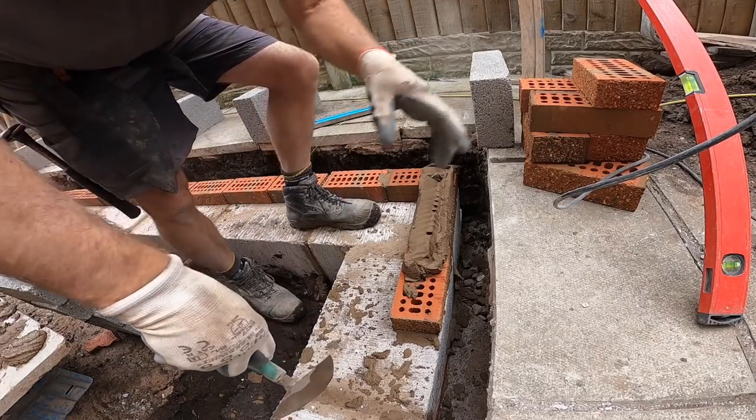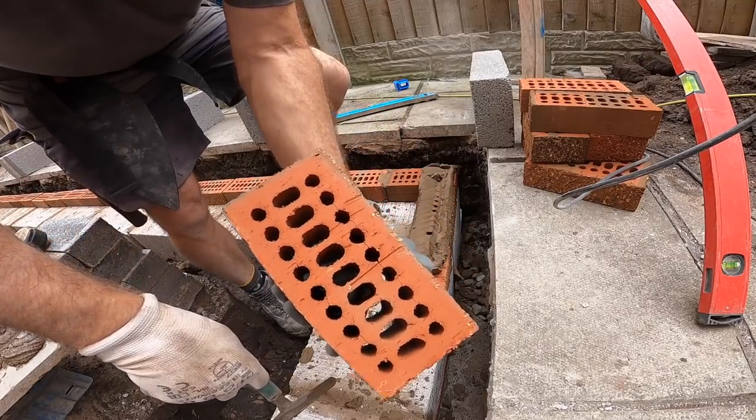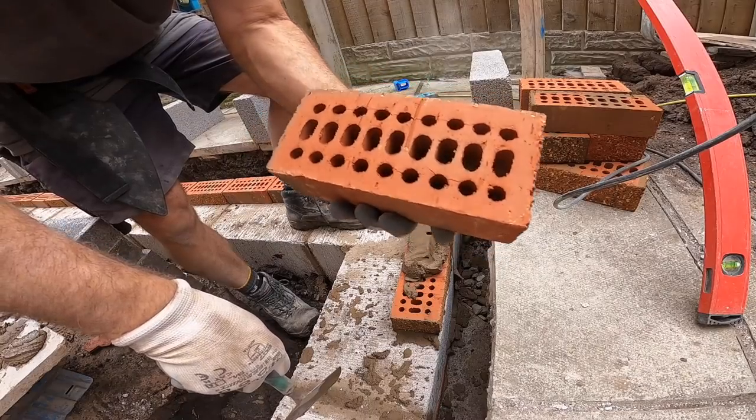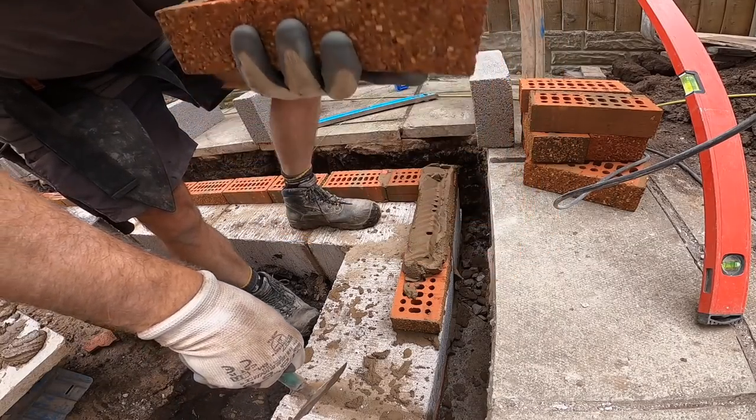Quite hard to bed down these bricks because there are a million holes in them, a gazillion, and a lot of clay, and they're very sucky.